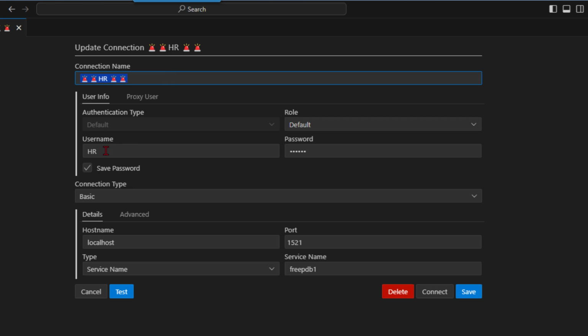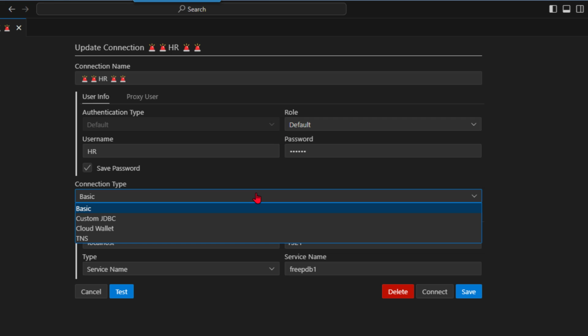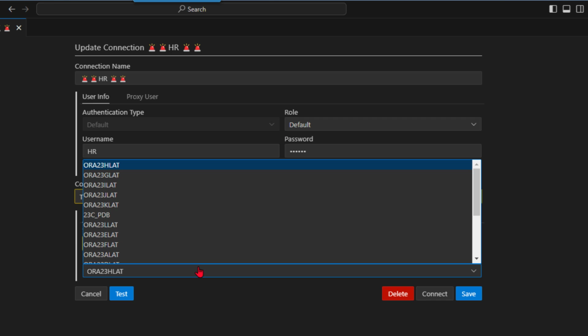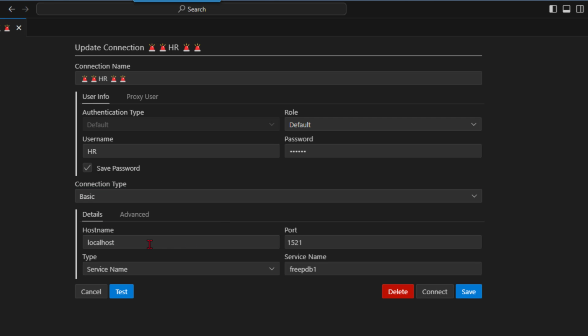I'm going to create a connection. I'm going to have a username and password. If we're using a highly privileged account, we might need to change the role. We can browse our TNS list if we want, but I'm just going to go with the basic connection. And we just need how to get to the database.